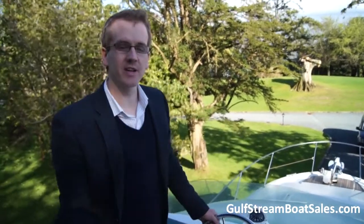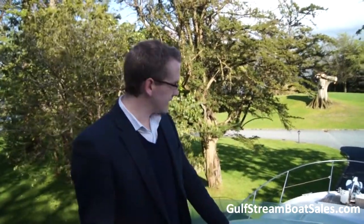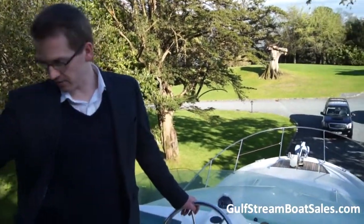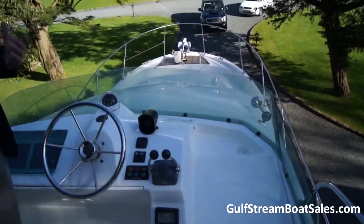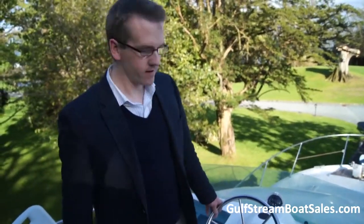You get excellent visibility all the way around the boat, which is perfect if you're picking your way through marine buoys or pots or lines, and also whenever you come in to dock the boat, it's fantastic to be able to have really, really clear visibility all the way around the boat, right down to the transom line as well. So it's an added dimension to this boat, which is great whenever you're out fishing or just cruising underway. You get that wind in your hair experience.